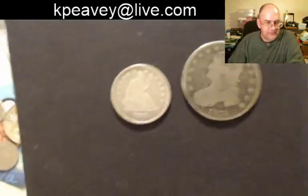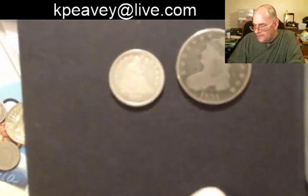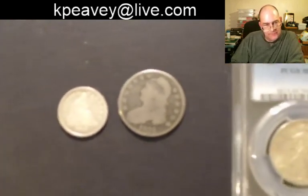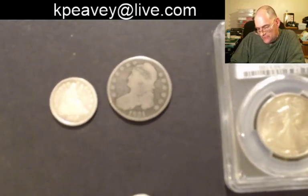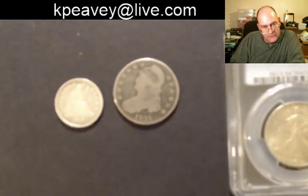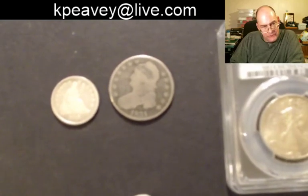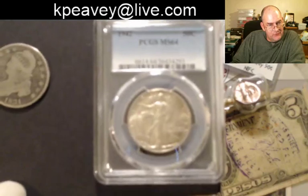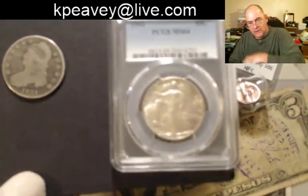A is an 1840 O seated Liberty quarter with no drapery, and that goes for about $86. B is an 1831 bust half dollar. This was in good condition. Now on the A, you got about 900 surviving specimens. On B, you get about 9,000 surviving specimens. And then we have C, which is a 1942 Walking Liberty half dollar, slabbed by PCGS at MS64.